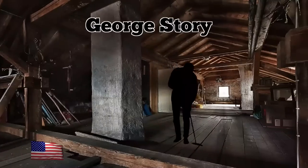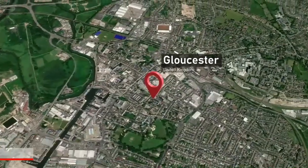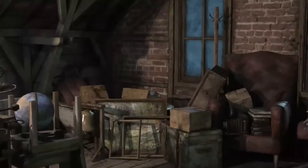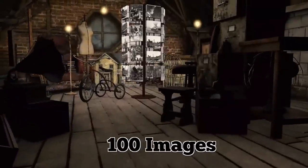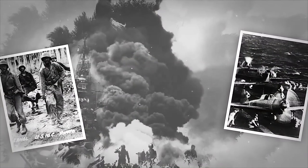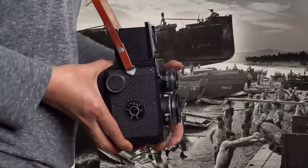Number 2. Forgotten Photos. George Story was going through the attic at his home in Gloucester, England a few years ago when he found what he initially thought was an old family photo album. He set it aside to look at it later, but forgot about it until he came across it again while cleaning out his closet. The album was filled with over 100 images that were taken in the Pacific Arena during World War II. The photos were fascinating to look at, but neither Story nor his wife had any idea who took them or who the album originally belonged to.